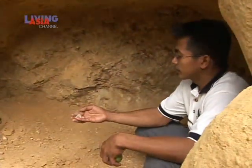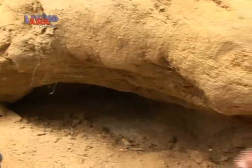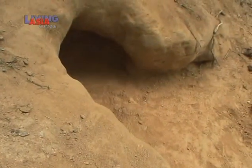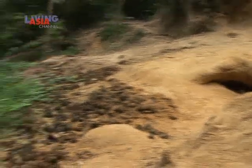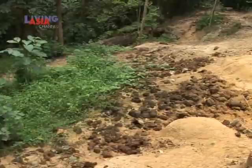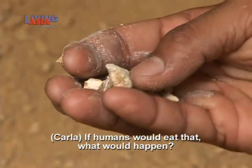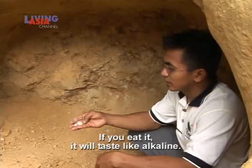Salt licks are natural sources of minerals, like salt, that provide animals with valuable nutrients to supplement their diet. It is nature's vitamin cocktail. Nothing much to look at, I agree. Just a large chunk of stone littered by the elephants' after party. But how it looks is far less important than its ecological value. If humans would eat that, what would happen? Nothing. If you taste it, it feels like an alkaline.